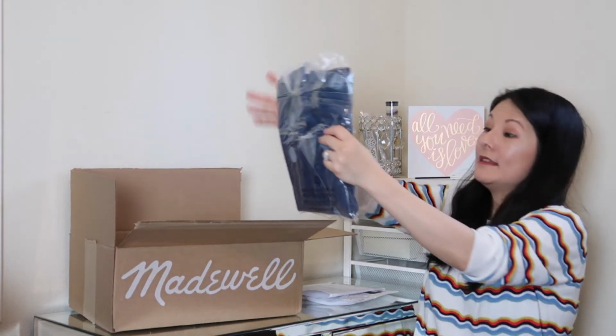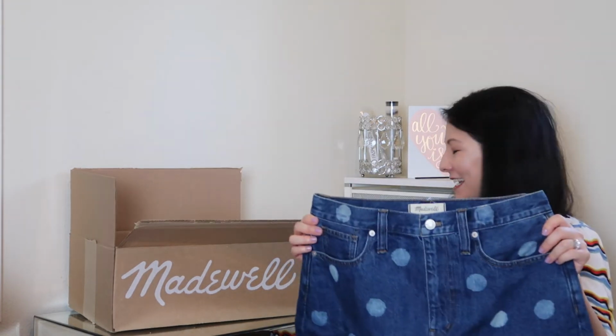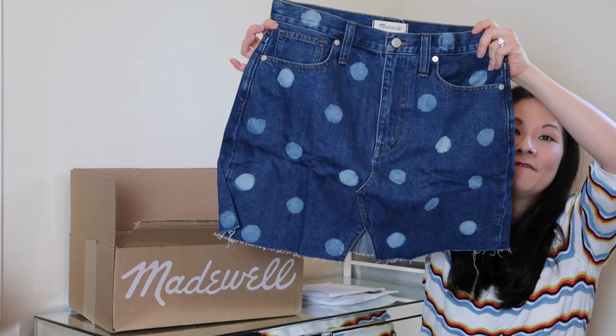And then I got this ridged denim mini skirt, and this is in a polka dot print. So I don't know, do you guys like polka dot? I can't tell. Sometimes I do, sometimes I don't. This one I thought was just kind of fun. I think for the right person this will be amazing, so I wanted to give it a try. It's a really fun polka dot denim skirt. I love this seaming detail here and the unfinished edge there, so I thought this was cool.